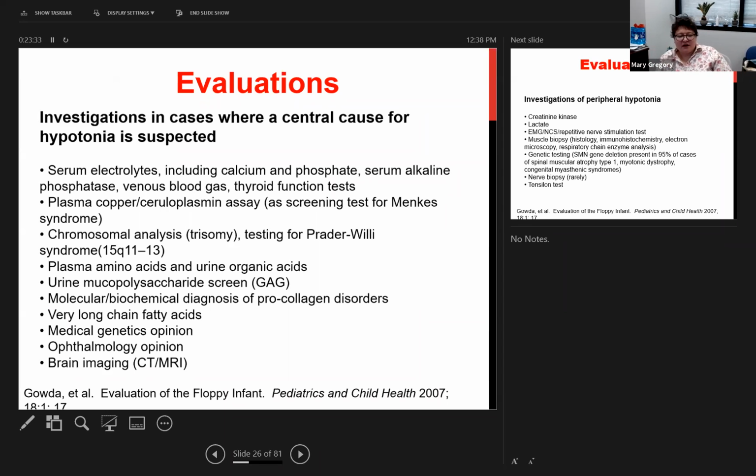Most of this, I think we've already covered. This is just describing in further detail some of the things you might be looking for.